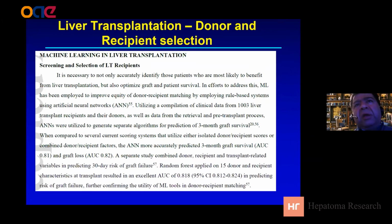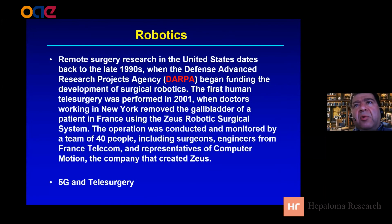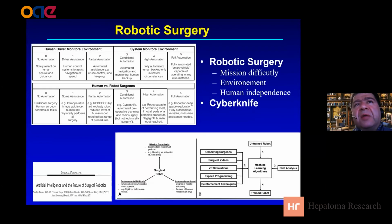Also used in robotic surgery, and this all started with the Army and DARPA, the Defense Advanced Research Projects Agency. The fact that we're now talking about 5G and telesurgery has made things, I don't know about easier, but certainly with a lot more potential. And that brings us also to CyberKnife. There are many more possibilities for more precise, more targeted surgical interventions.